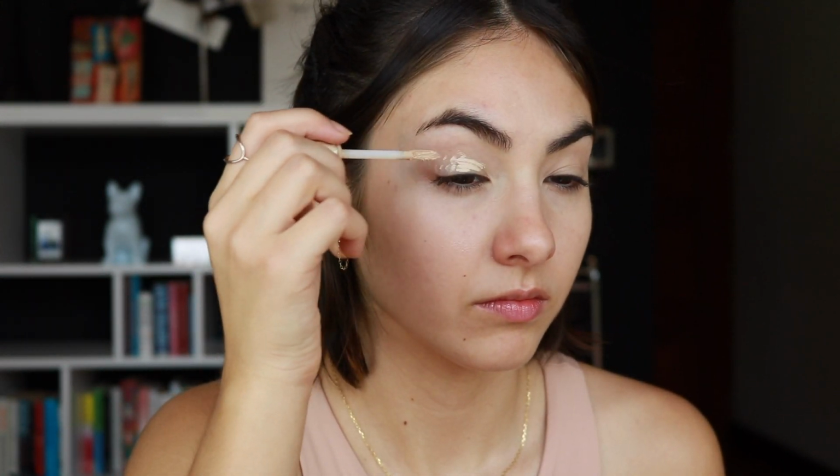I am just basing the look on a lot of references, and I'm gonna be keeping it neutral just to make things easier. I'm gonna be using the Natasha Denona Biba palette because I love this palette and it has everything I need. But before doing that, I'm gonna prime with my Urban Decay Primer Potion because it's my favorite.